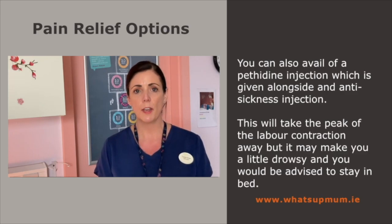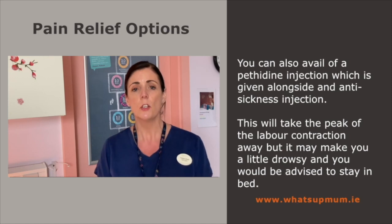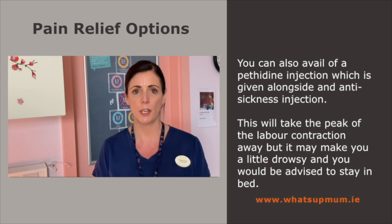You can also avail of pethidine injection. This injection is given alongside an antiemetic or anti-sickness injection. It will take the peak of the labour contraction away. You may feel a little drowsy after taking this medication. You would be advised to stay in bed after having this injection.